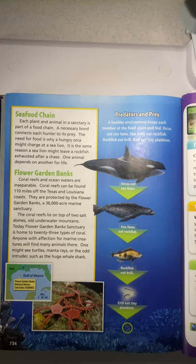Flower Garden Banks. Coral reefs and ocean waters are inseparable. Coral reefs can be found 110 miles off the Texas and Louisiana coast. They are protected by the Flower Garden Banks, a 36,000-acre marine sanctuary. The coral reefs lie on top of two salt domes, old underwater mountains. Today, Flower Garden Bank Sanctuary is home to 23 types of coral.